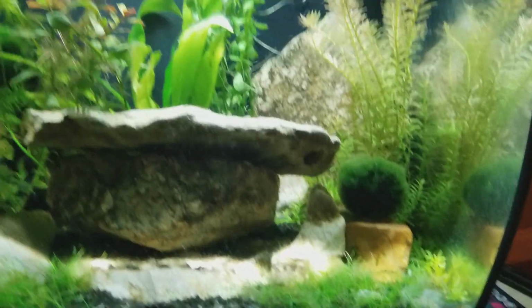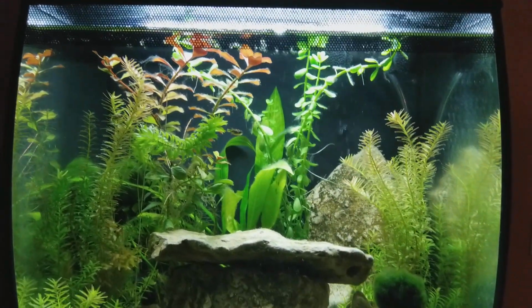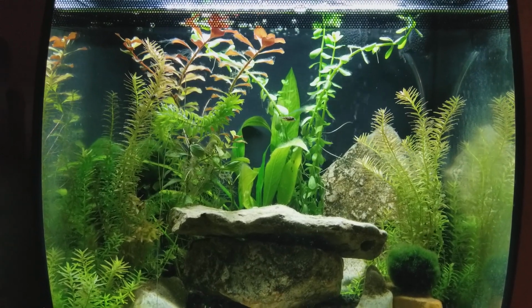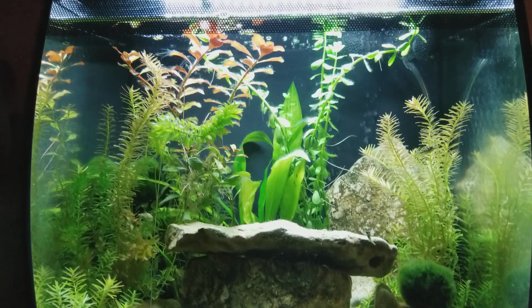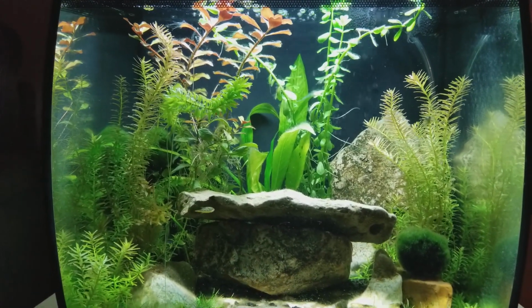Tomorrow is water change day. I do a 30% water change once a week, and I do that on Saturday. So I haven't done the water change, so as you can see, we've got a little bit of mess in there. So anyway, I just wanted to post an update.